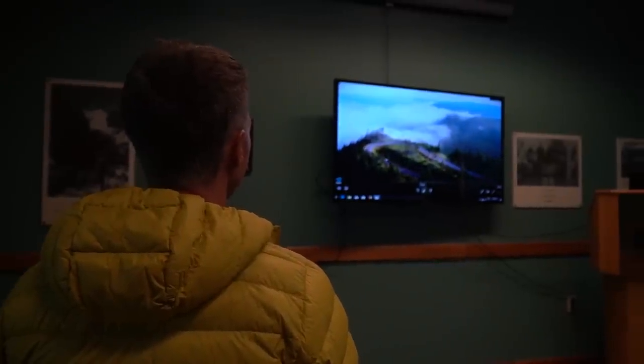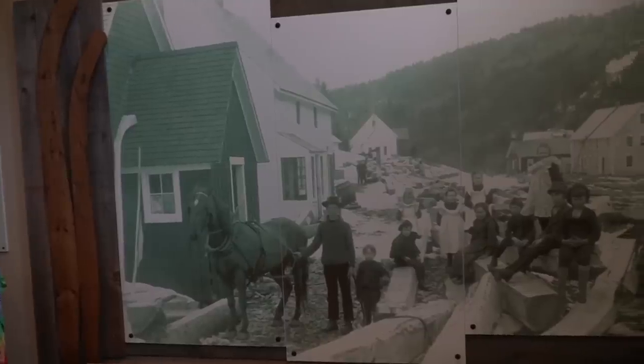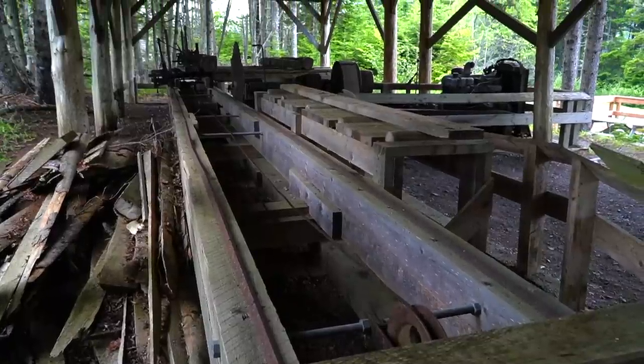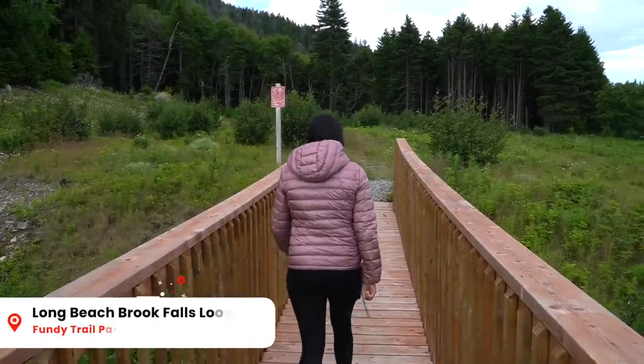Well, that was a quick visit. It's quite a small interpretive center, but it's a good place to stop. Not only can you ask them about the different trails and things to do in the area, but you can also watch a short movie that explains how this area, Big Salmon River, used to be home to a pretty thriving community of logging and shipbuilding all the way from the 1850s to the early 1900s.